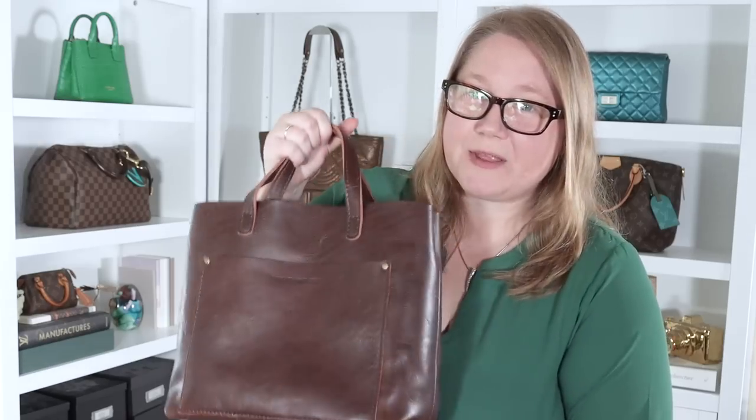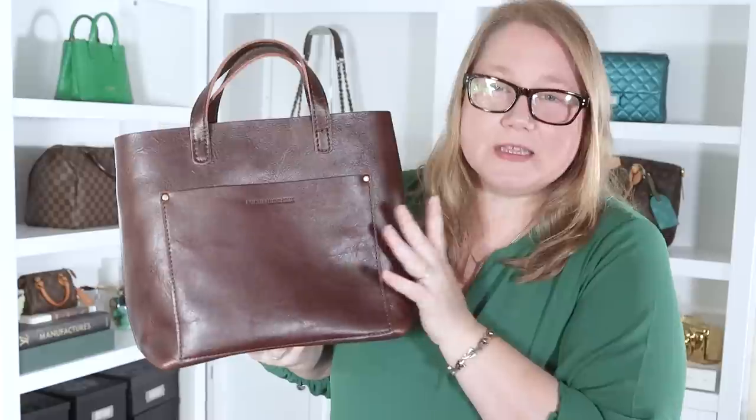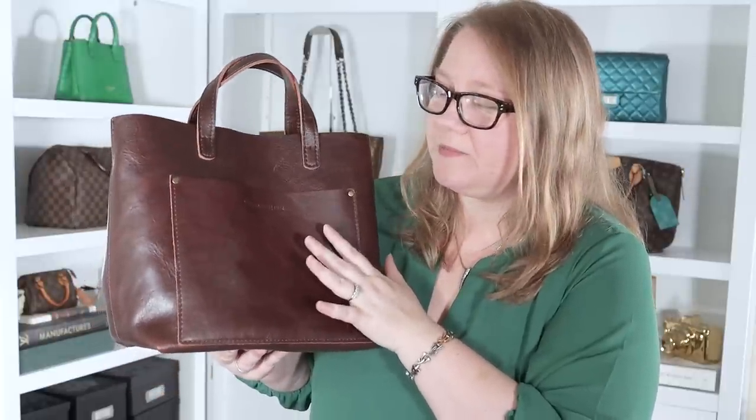Now let me say one thing about the chocolate that I haven't noticed with any other bags from Portland Leather Goods so far, and I have quite a few at this point. This has a different smell from the other bags. The other ones, straight from Portland Leather Goods, smell like leather. They're delicious. This also smells like leather, but it has another smell on top of it. I'm guessing it has something to do with the dye that was used, but it's a little strong.